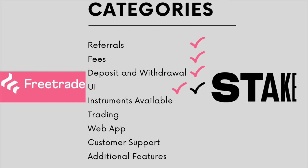This one's quite tough to decide because I really do like FreeTrade's user interface, but I do think that the chart section of Stake's is a lot more useful. So for this, I think I'm going to have to call it a draw. If you think I'm wrong, then please do tell me in the comments section. This point is going to go to both.